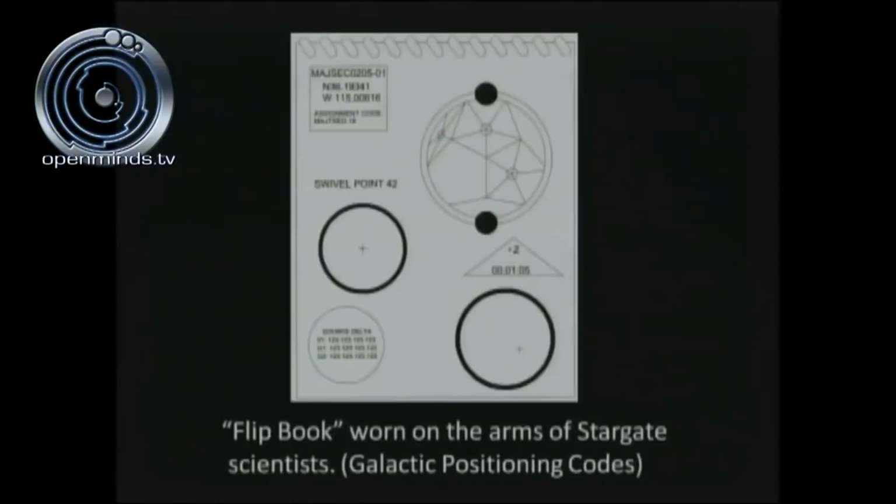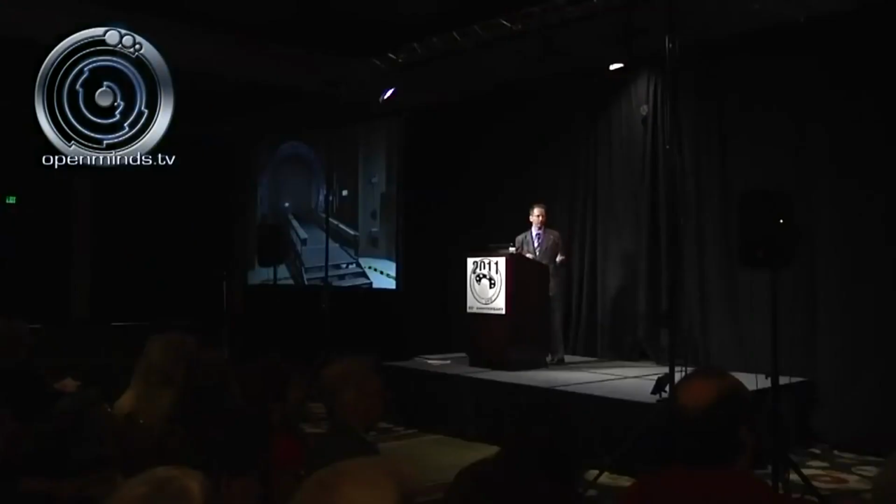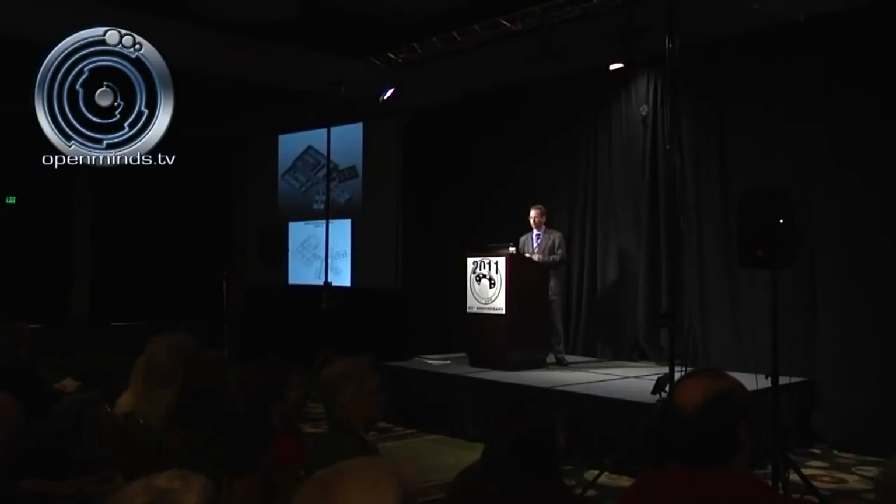So that's what we see there. The flip book, this was something that engineers wore on their arms, and it was kind of a GPS code book, because you have to know where you are and where you're going when you operate or access one of these Stargates. Now, some of you may have seen the movie Stargate. The actual Stargate looks nothing like what you see in the movies. The only thing that is consistent is this metal catwalk that gets you into the actual Stargate. That's the only similarity in the entire operation.